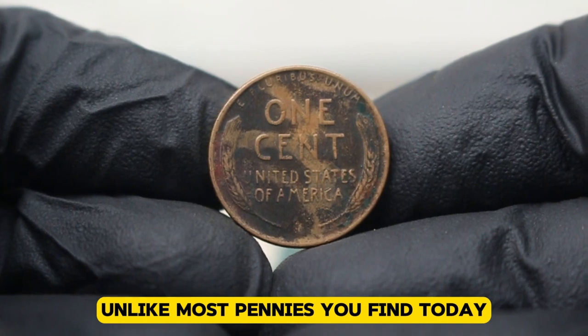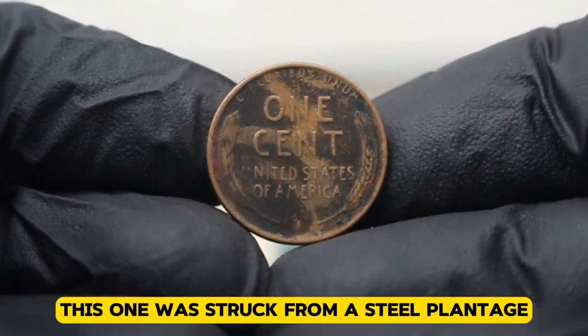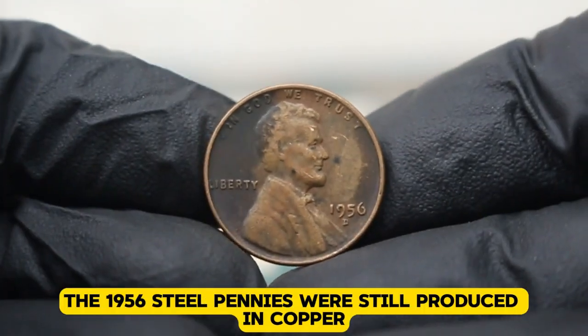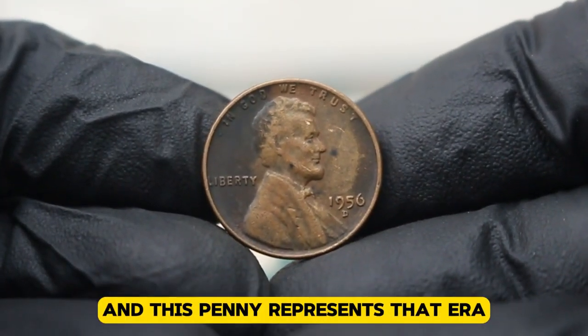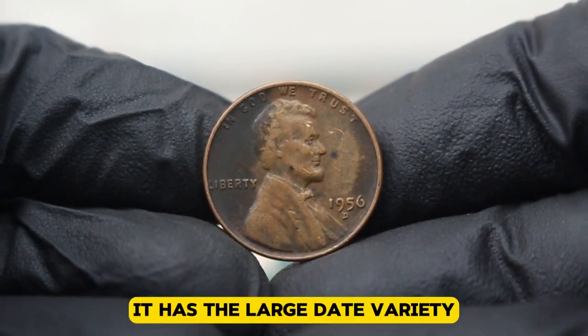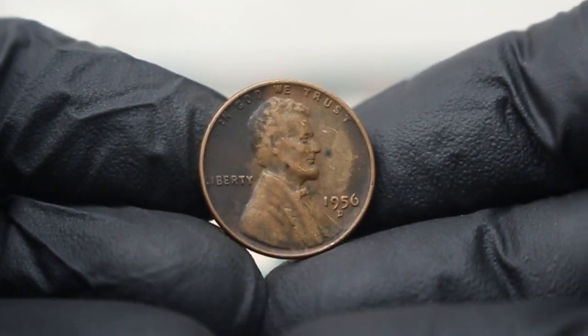Unlike most pennies you find today, this one was struck from a steel planchet due to a shortage of copper during World War II. However, the 1956 steel pennies were still produced in copper, and this penny represents that era. It has the large date variety, which is typical for that year.